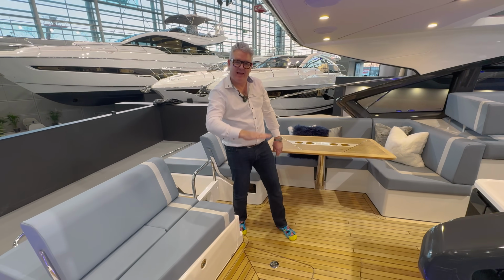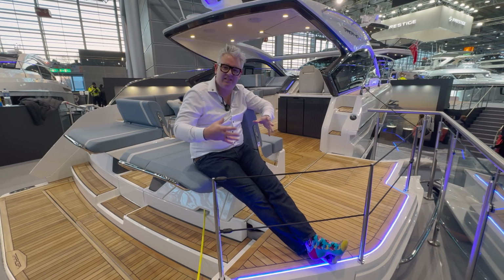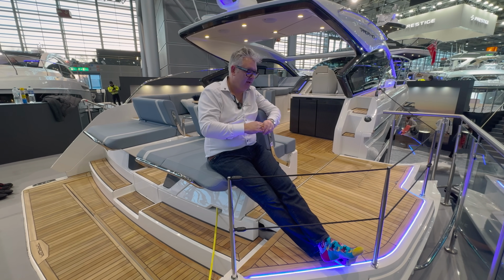Mate. You press a button, and that lifts up there, so you can get right into the engine space. What do you think about that? Very cool. So we're doing a little summary of the Targa 40. This is the first time I've seen it, and when you come to the show, thousands of people will see this boat for the first time.